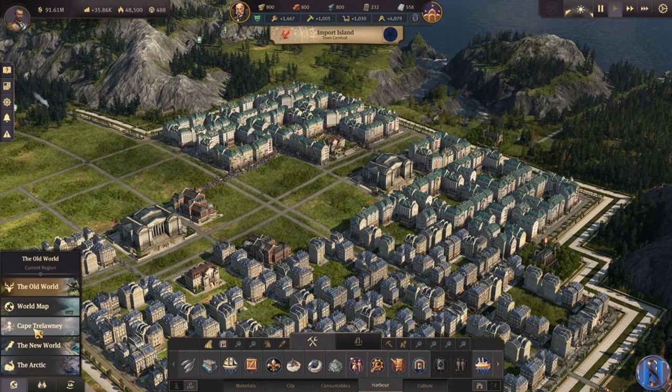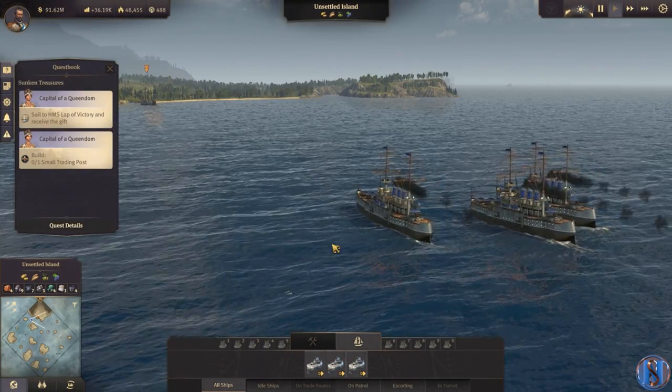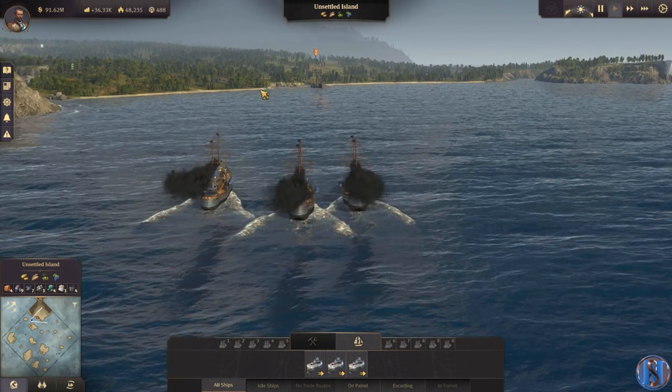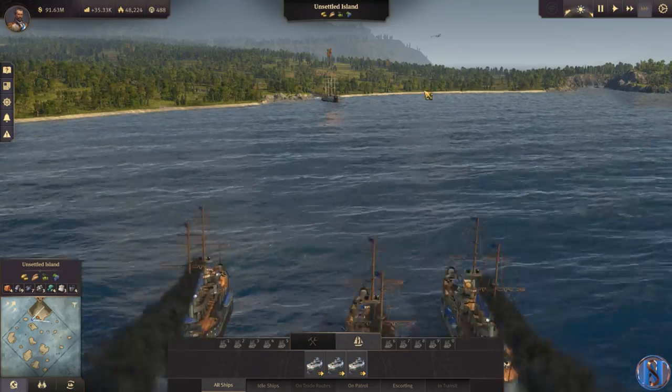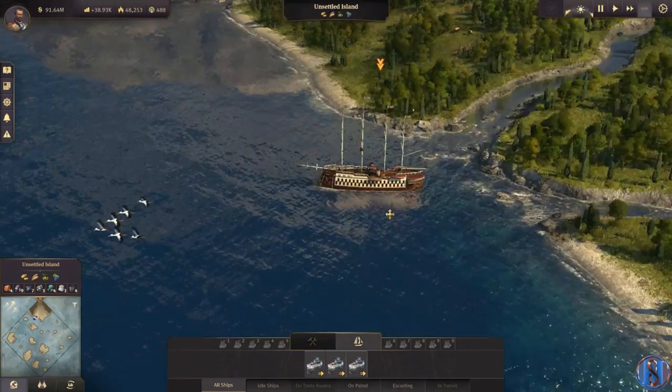But let's get back to the task at hand, which is in Cape Trelawney. And here we have our ships approaching the docks, or what will be our docks, I guess, if you want to put it that way. So let's just speed up just a little bit and come in here and see what the Queen has for us.